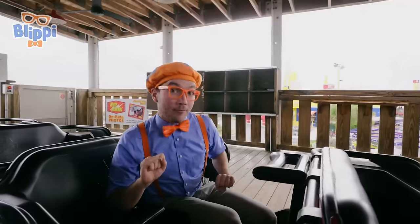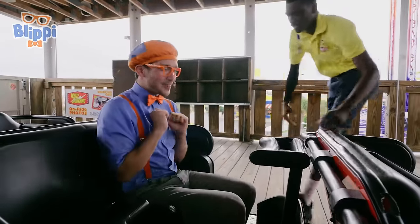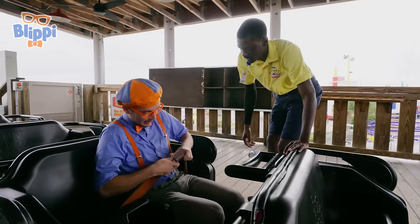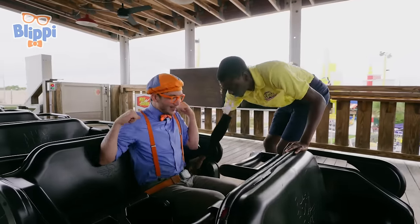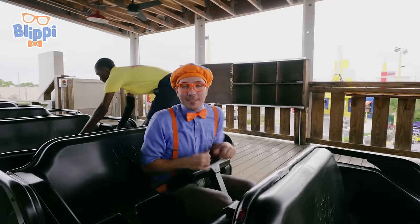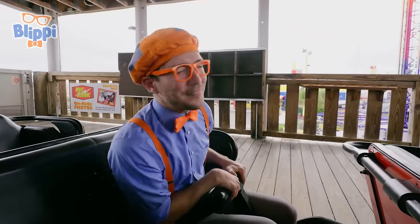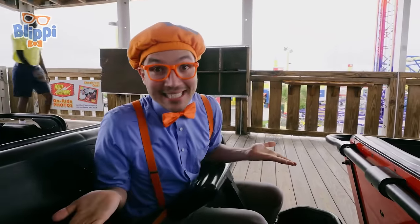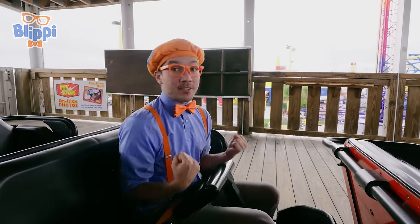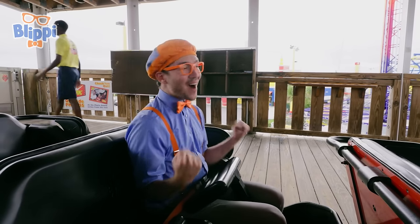Oh, but before we get on the ride, we want to make sure we're really safe. Safety first. Okay, so first we want to buckle up our seat. Pull it tight. Ooh, thank you. Oh, and then make sure we have a lap bar so we're nice and secure. And then make sure your hands stay inside the vehicle at all times so you stay safe too. Okay, this looks like it's gonna be super fast and super fun. Okay, I think we're ready to go.